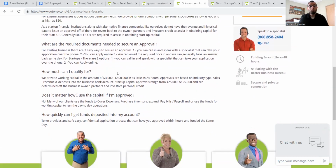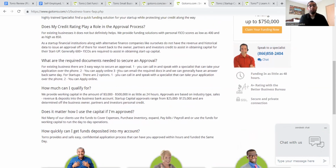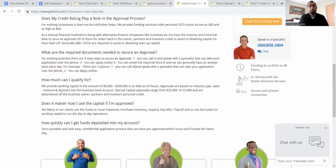But you see here, what are the requirements, documents needed? You apply online. You can email required docs, and we'll generally have an answer back same day. For startups, there are 2 options. One, call in and speak with a specialist and take your application over the phone. Or 2, you can apply online. And just backing up here for securing approval capital, you can call in and speak, again, like I said earlier, application over the phone, or you can apply online.